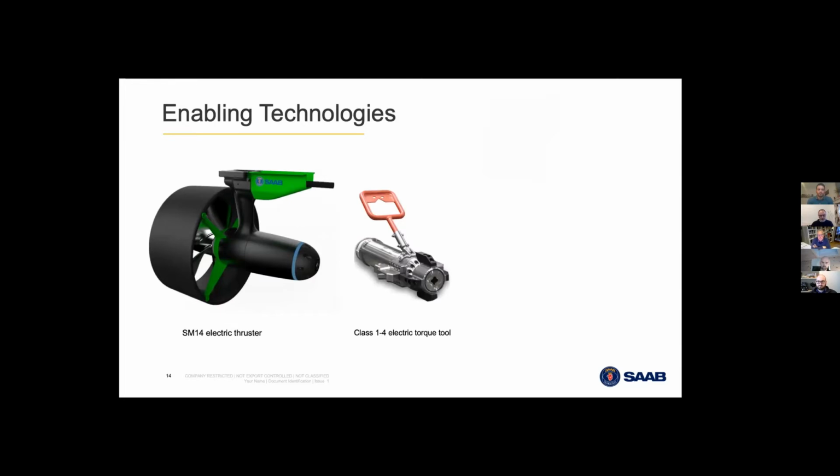Electric tools for some tasks, such as cleaning and pumping, have been around for a while, and several electric torque tools are now available, which are smaller and lighter than their hydraulic equivalent. But a key development has to be the manipulators. Today, with the rapid advances of robotics above water, there are fewer technical barriers to achieving the required underwater ROV performance.